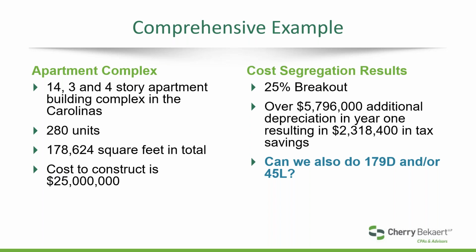A cost segregation study was done that segregated 25% of the building's total cost into short-term assets and produced around $5.8 million that could be immediately expensed in the year placed in service and produced a tax savings of around $2.3 million. Of course, the remaining portion of the building, or about $19.2 million, is then depreciated over 27.5 years for tax purposes.